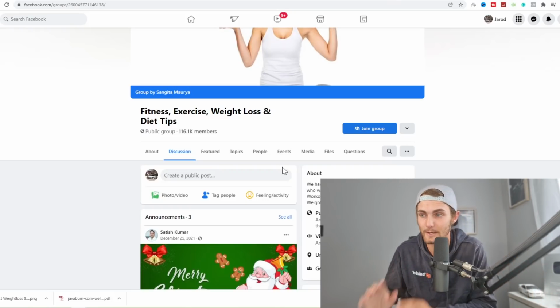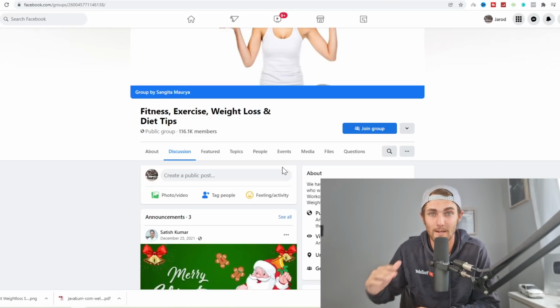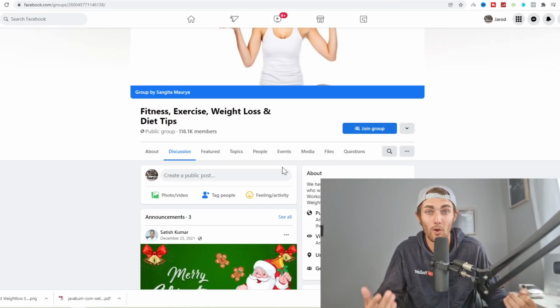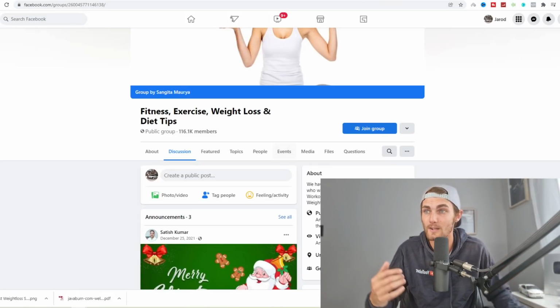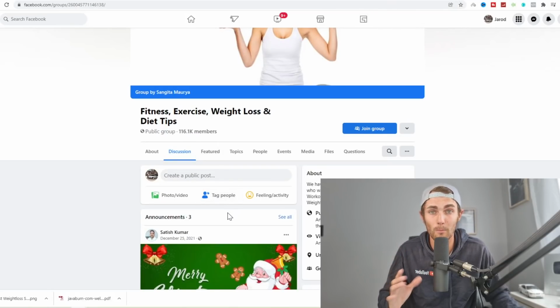So the whole point of this PDF is to give it away for free. You want it to seem organic. You don't want to just copy and paste and spam this link all over these groups. It's not organic. People won't click on it. You want to ask questions and actually engage with the group. Same with all of these groups over here. And remember, these groups have hundreds of thousands of members, so your post is going to be getting thousands of views on a daily basis.